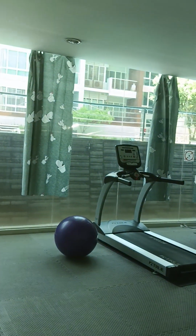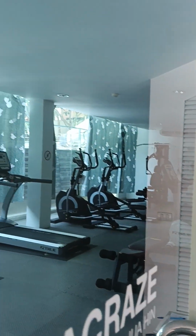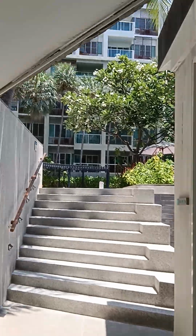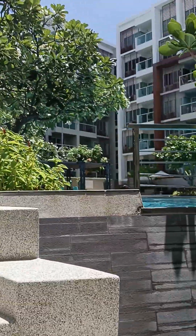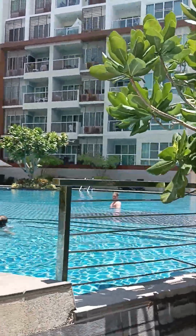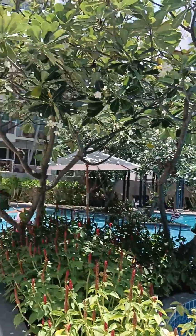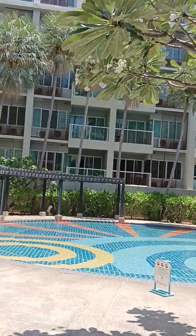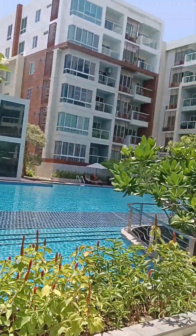It has a gym. And there's a huge swimming pool, and the kids' swimming pool. And it's huge.